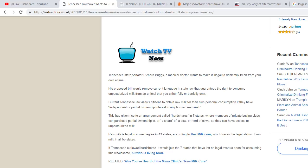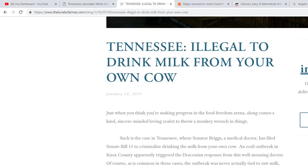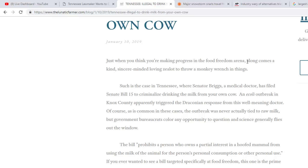And so that brings us over to his blog where he writes about it. It says, Tennessee, illegal to drink milk from your own cow. Just when you think you are making progress in the food freedom arena, along comes a kind, sincere-minded, loving zealot to throw a monkey wrench in things. I like how he words stuff. Such is the case in Tennessee, where Senator Briggs, a medical doctor, of course, has filed Senate Bill 15 to criminalize drinking the milk from your own cow. An E. coli outbreak in Knox County apparently triggered the draconian response from this well-meaning doctor. Of course, as is common in these cases, the outbreak was never actually tied to raw milk, but government bureaucrats color any opportunity to question, and science generally flies out the window.